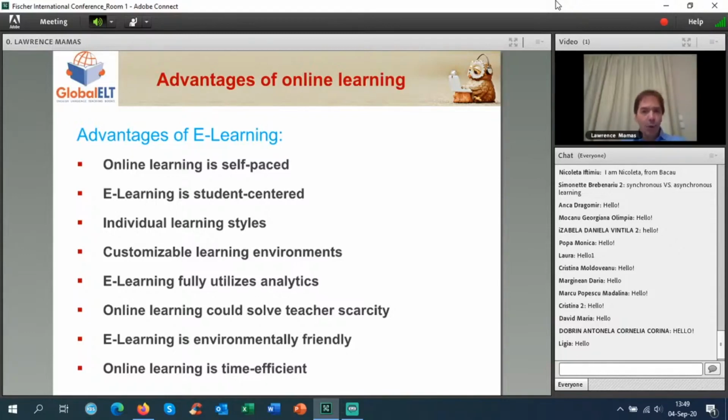So we can draw conclusions on what to focus on and try to adjust our lessons depending on the feedback we get. We can change the learning environment. For example, a student can study at their own home. It's very different, or it might be an online platform. And the data that I mentioned, we get analytics, we get a lot of details.